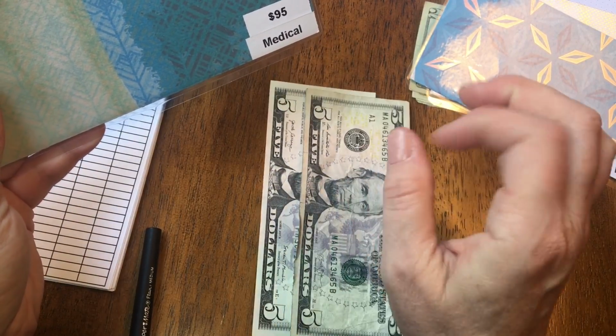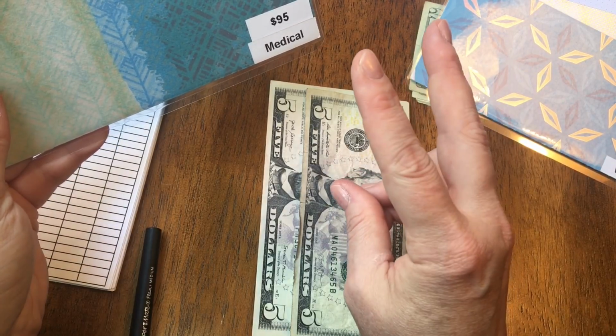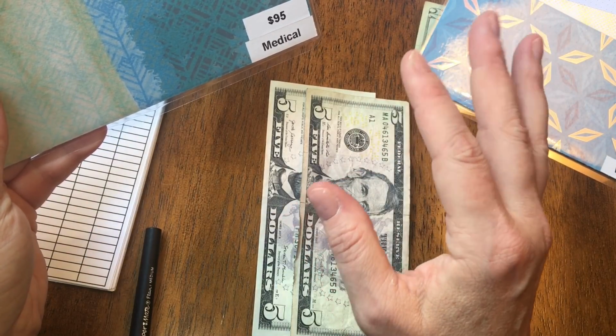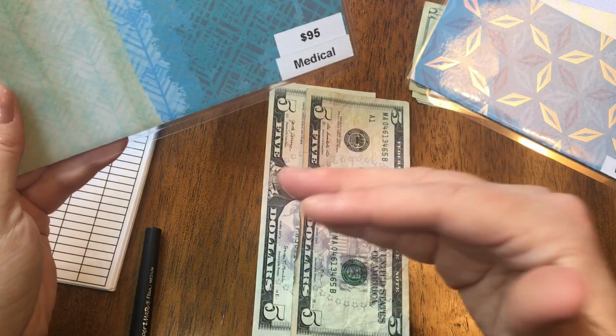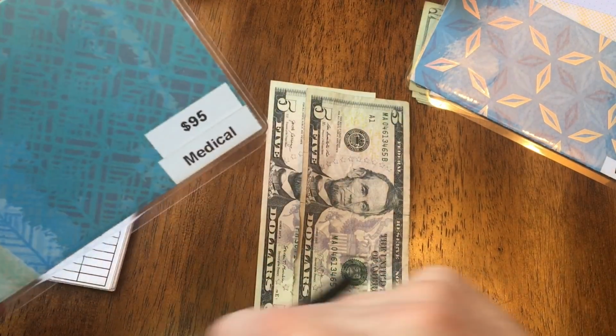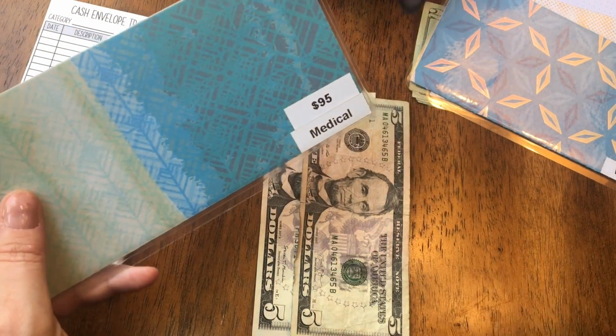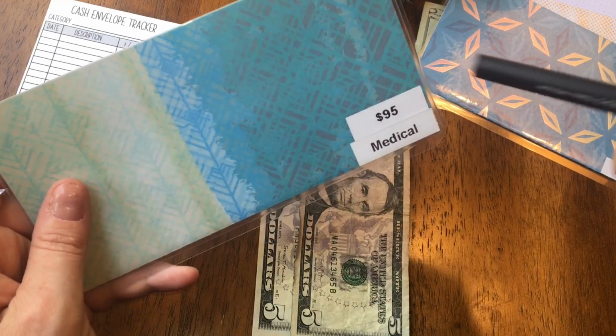So my monthly prescription is $2. It's very inexpensive, but I do have an occasional doctor's visit where they will check in on me to make sure that the medication that they prescribed is still working, that it doesn't need adjustment. And my copay is $30.